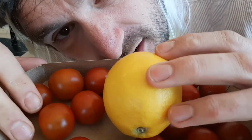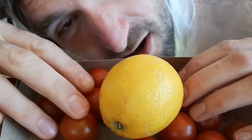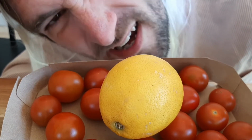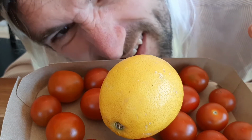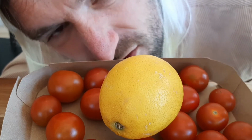In goes the lemon. Suddenly, this large lemon stops all of the tomatoes from sliding over each other. The lemon is normally another metal. And what I've done is I've created an alloy. And from this alloy, I have a super hard tomato and lemon sword.